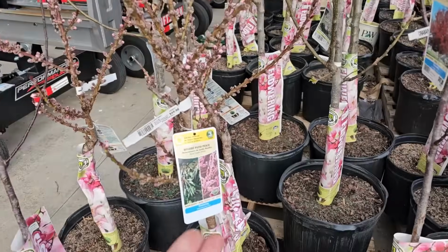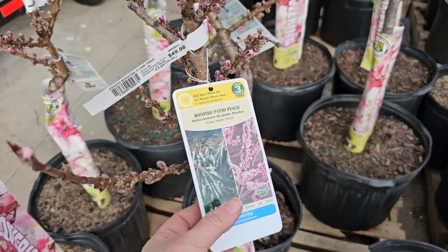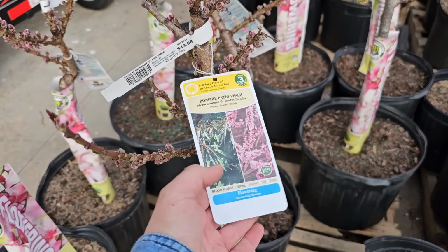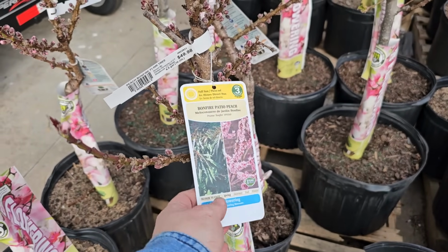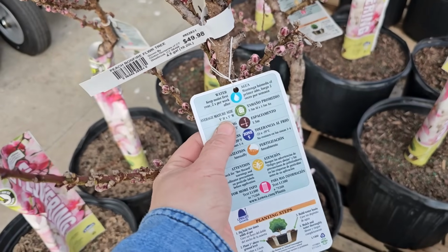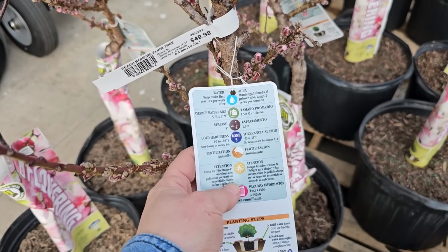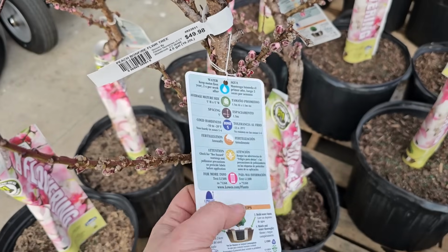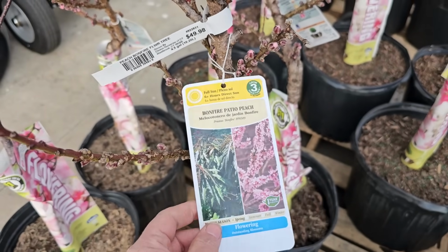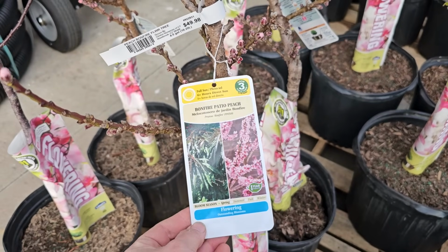And they have some patio peaches. This one here is the Bonfire Patio Peach. Now, from what I understand, these are just ornamental. They do not bear fruit, and they're a small stature tree. Many people use them in a planter. They say that they get to be 5 feet in height and 5 feet in width, but they can be pruned and kept more compact. They're hardy down to -10 degrees Fahrenheit or down to a zone 5. And that is the Bonfire Patio Peach.